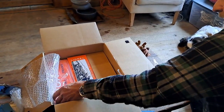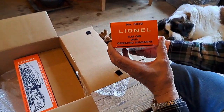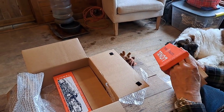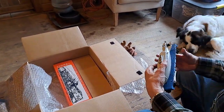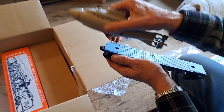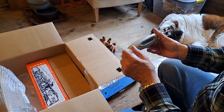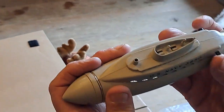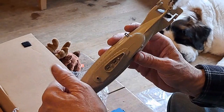Next, I love when people send these things. They really know how to pack them. Next is the flat car with the operating submarine. It's another very interesting piece. Whoops. Sorry, Jade. St. Bernard over there checking out the stuff. Here is the sub. And my understanding is this, of course, comes off. And you would wind this. There's rubber bands, I think, in here. Yes, it's going to be kind of hard to see with the light, but there is a rubber band set up in there. And you would wind that up. And let's see if I can make the propeller turn. You put this in some water.